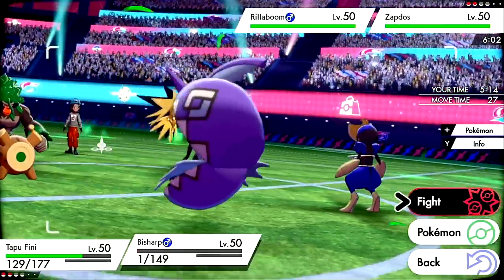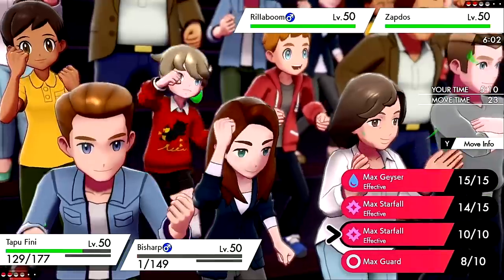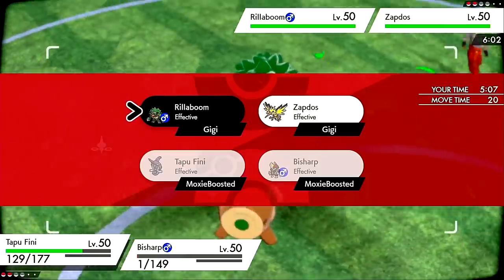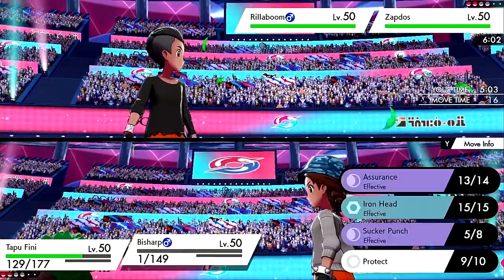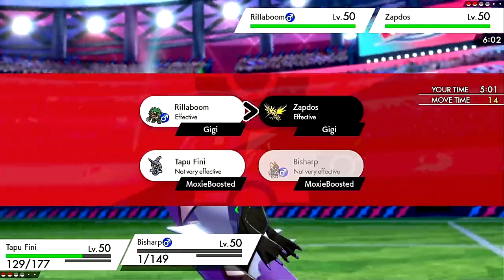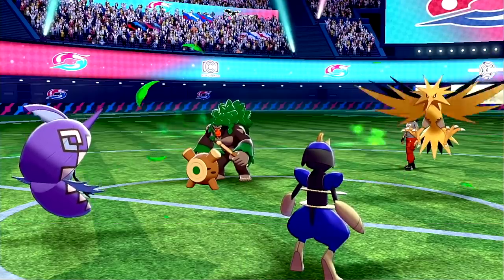I can try to go for a double protect, but it's not going to happen. Or I guess what I can do is I can try to survive by Dynamaxing and going for the Max Starfall, removing his priority. And if I survive, I'm good, because I can just Sucker Punch him. And I Sucker Punch the Zapdos hoping that I crit, because it's not dying. I can guarantee that.